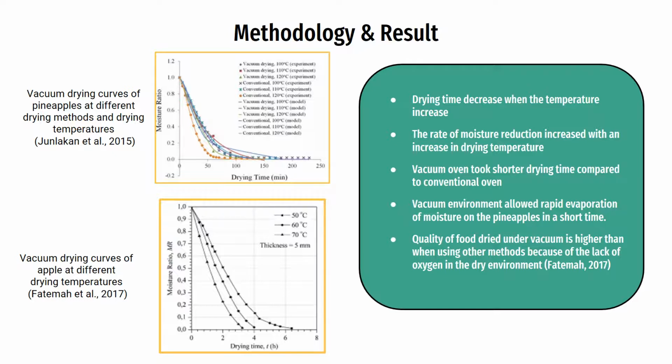It is in line with the research done by Orikasa in 2014, who observed the impact of hot air and vacuum drying on the quality attributes of kiwi fruit slices. Fatima also found that the quality of food dried under vacuum is higher than with other methods because of the lack of oxygen in the drying environment.